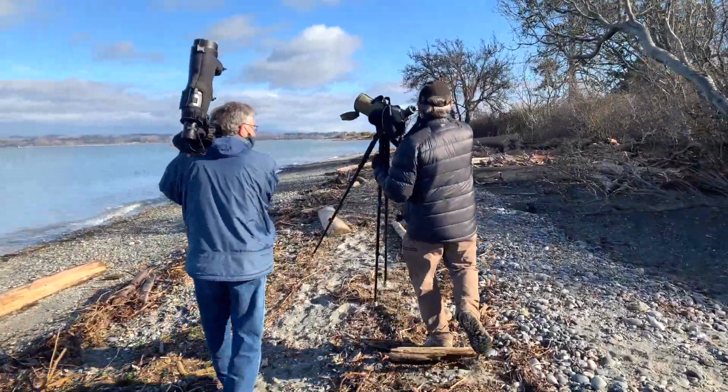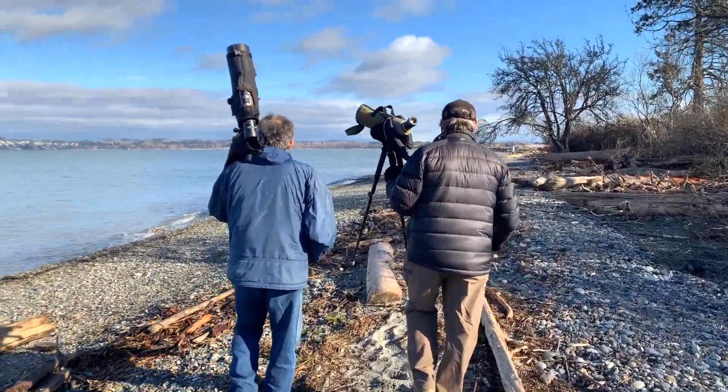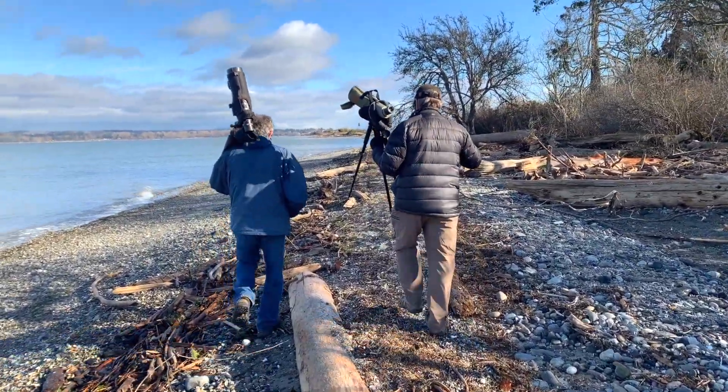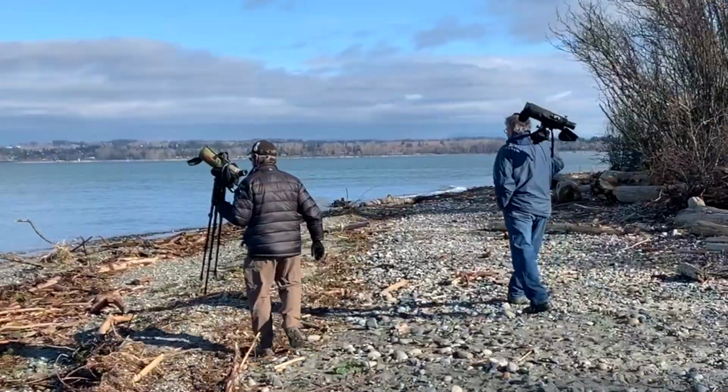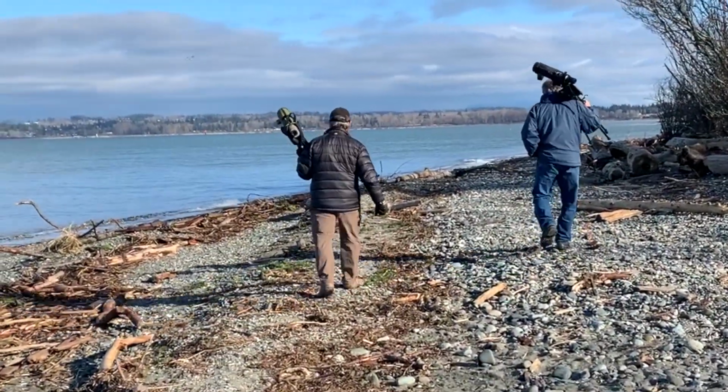Okay, so we can go down about where that person is and scope these birds out here before we cross over. This is where there's usually a big concentration. Let's walk past this person so we don't interfere.